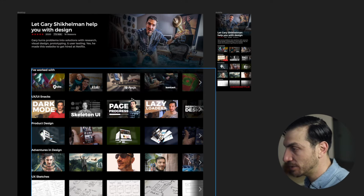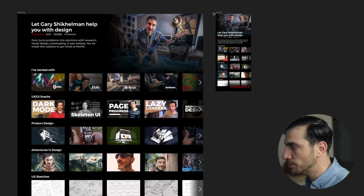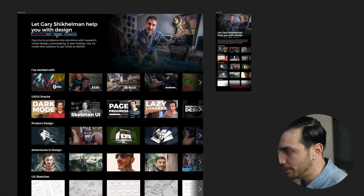So I'm just going to very quickly show you my design here in Figma. On the left side, this is the desktop version, and on the right side, this is the mobile version. Very quickly, I have some copy here, very similar to Netflix. It's not the exact font that Netflix uses, but I use something similar. Then I have some information showing a 5-star rating and the date, 2020, the current year, and the rating that I'm able to do serious work, TVMA, very serious.